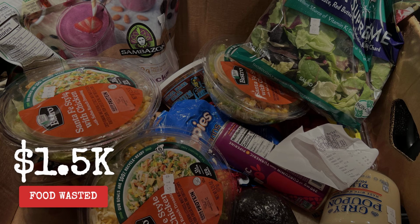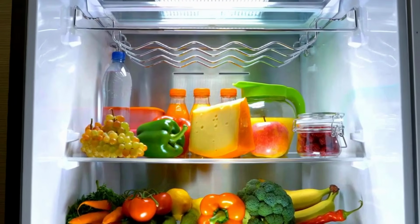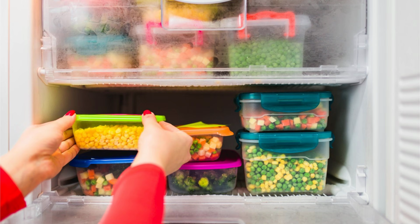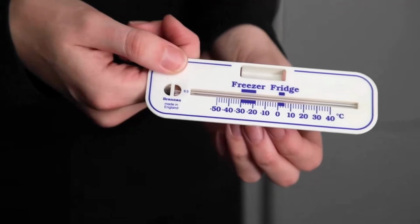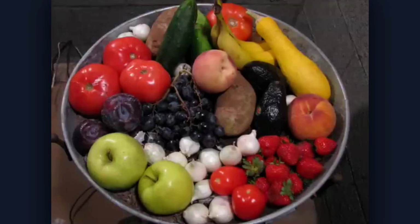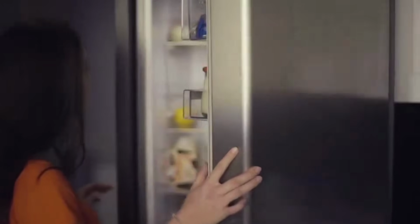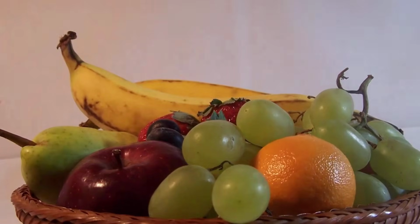The average American household wastes $1,500 worth of food every year. A significant portion of that waste happens because the refrigerator is the wrong tool for certain foods. Potatoes should not be refrigerated. Neither should onions, garlic, winter squash, beets, or carrots. Refrigerator temperatures below 40 degrees damage these foods, converting starches to sugars, accelerating cell breakdown, causing premature rot. But if you have no root cellar, the refrigerator is your only option. So you refrigerate things that should not be refrigerated, they deteriorate faster than they should, and you throw them away.